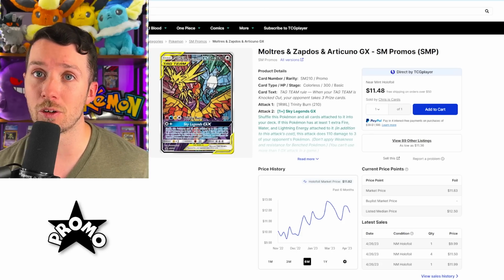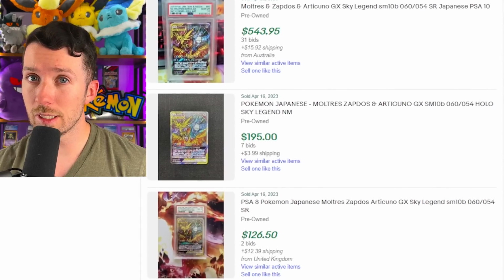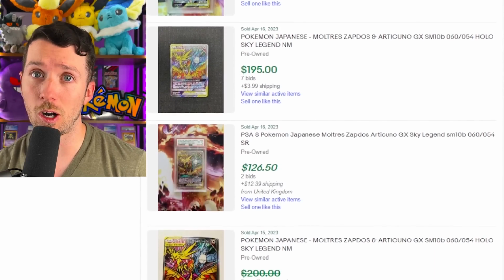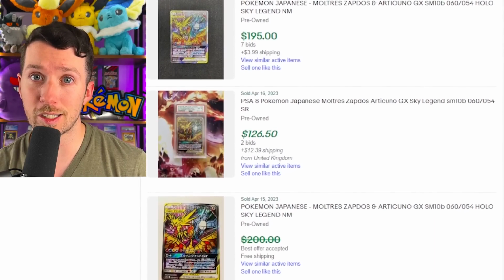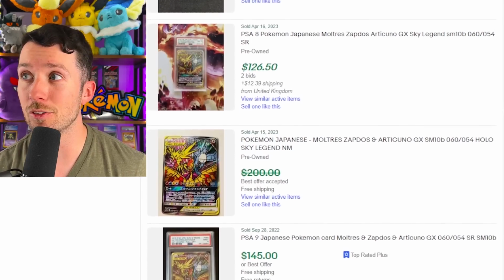I don't see it returning to that, so this one, while you can still pick it up, would be a fantastic buy. And one last thing with this card, the Japanese counterpart is still going for around $200 raw. This card was a secret rare out of the Pokemon set Sky Legend, but we were very fortunate that they did decide to print this one as a promo in English so we could get it for a great price.